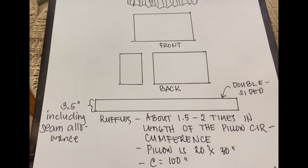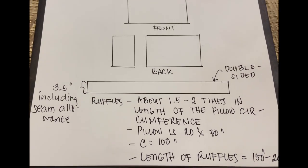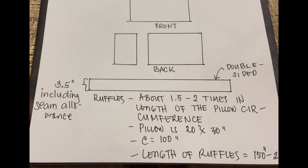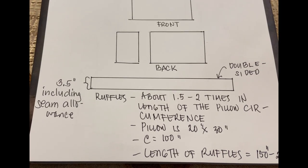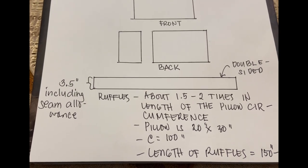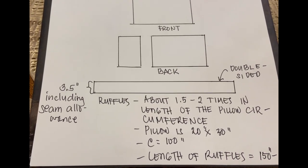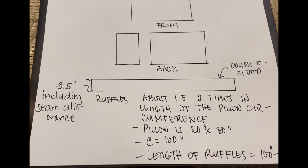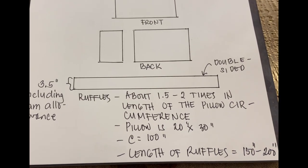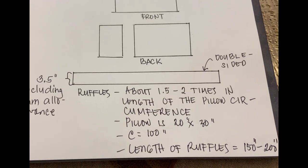All right, so it's all clear here. The ruffles, I advise that it should be double-sided because this is all around, it's outside. So if you have a finished 3.5-inch width, that should be 7 inches when laid out. When you fold it in half, for it to be double-sided, then it's 3.5 inches. So you'll be needing 7 inches total.